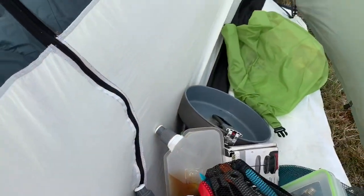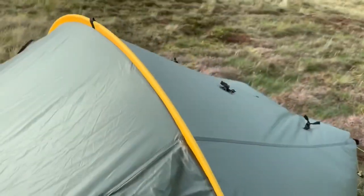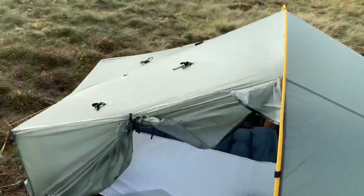Good little kit. And then I've got my MSR WindBurner stove, and that's more or less it. Oh, I've got a little, I think it's called Fenix, light for inside the tent as well, but that's more or less it. That's my setup.